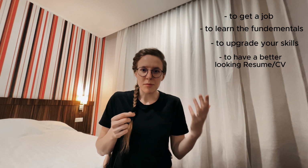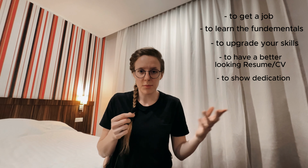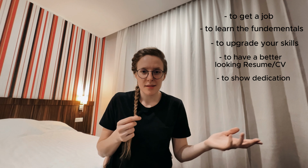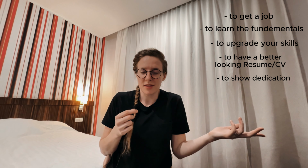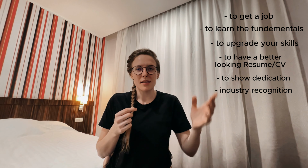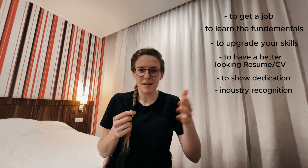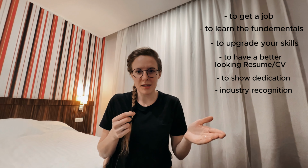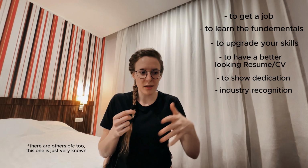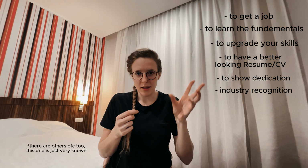Next point is, I personally feel like it shows dedication, that you actually are willing to learn, develop, and you were willing to take the step to learn the basics, which is like the backbone of testing. I don't know. Next point. It has industry recognition. What this means is everyone knows it. Everyone knows what it is. And if you see some job applications, there will be the ISTQB name. That's the only certification that you will see all around QA job listings. ISTQB will be one of those.